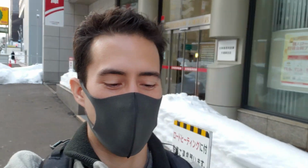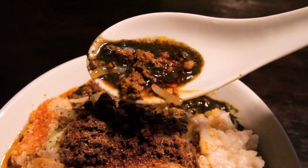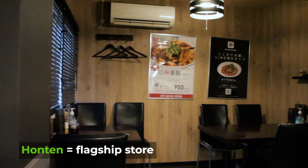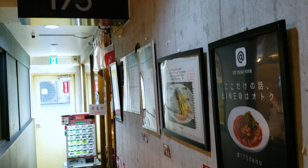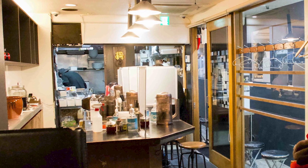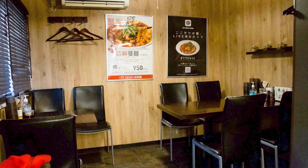Oh, that was great. I never tire of DENO's tantanmen. White or black sesame, both are awesome. And I'm glad I got to sample a dish that is only available at their Sapporo Honten. What's fun about their Honten, or their flagship shop, their headquarters, is that it's small and cozy. Snazzy black sign on the outside, but on the inside, a little place with countertop seating and just 2 tables in the back. You really feel at home.